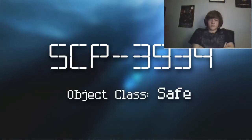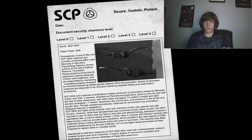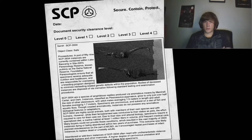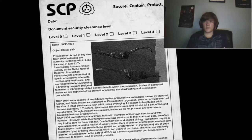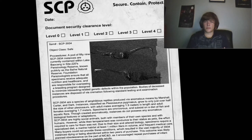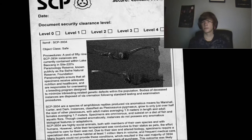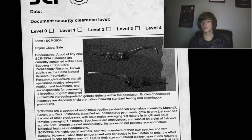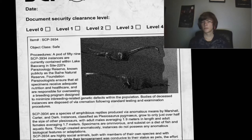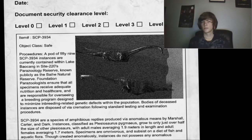SCP-3934. Object class: Safe. SCP-3934 is a species of amphibious reptiles produced via anomalous means by Marshall, Carter, and Dark instances. Classified as Plesiosaurus pygmeus, they grow to only just over half the size of other plesiosaurs, with adult males averaging 1.9 meters in length and adult females averaging 1.7 meters. Specimens are omnivorous and subsist on a diet of fish and aquatic flora. Though created anomalously, instances do not possess any anomalous biological features or adaptations.